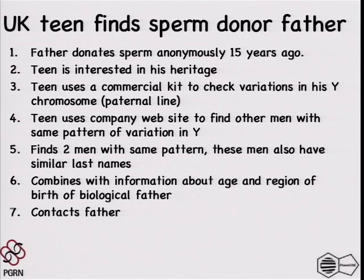Father donates sperm anonymously 15 years ago. Teen, 15 years later, is interested in his heritage. Teen in UK uses a commercial kit to check variations in his Y chromosome. Okay, Y chromosome, you get that from your father. Mom doesn't have any say in the Y chromosome. There's a company that has a website that if you say you'll make your Y chromosome information available, they'll let you see other people who've also made their Y chromosome available. So the kid is smart, and he says, you know what, there's two things I inherited from my father, his Y chromosome, and I would have inherited his last name if I knew what it was.